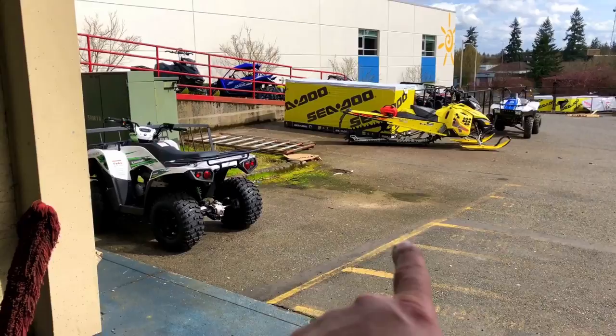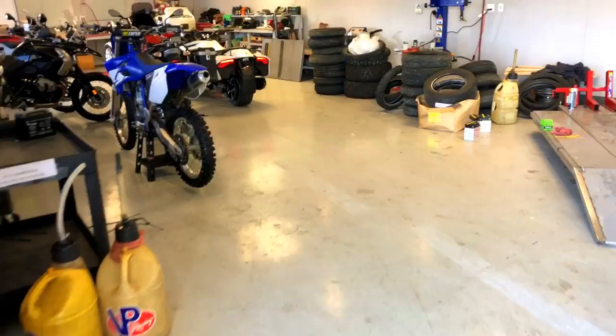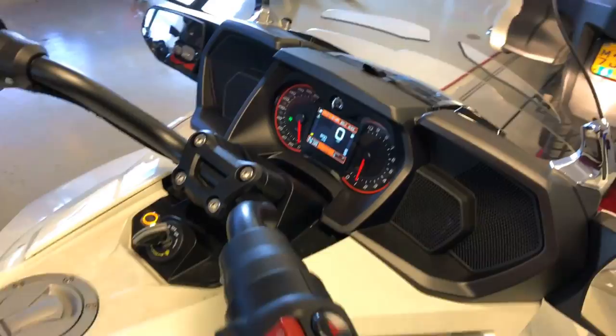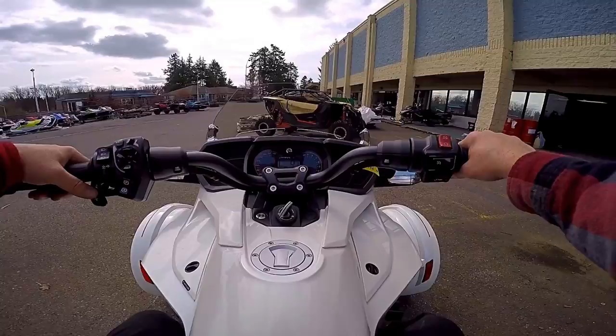So, you know, the white Spyder F3T that's been sitting out there? Yay! Gonna ride her, take her for a quick spin, and bring her up front. Yeah, buddy, she's nice. So what do you say? Let's take this little beauty around the block, eh?